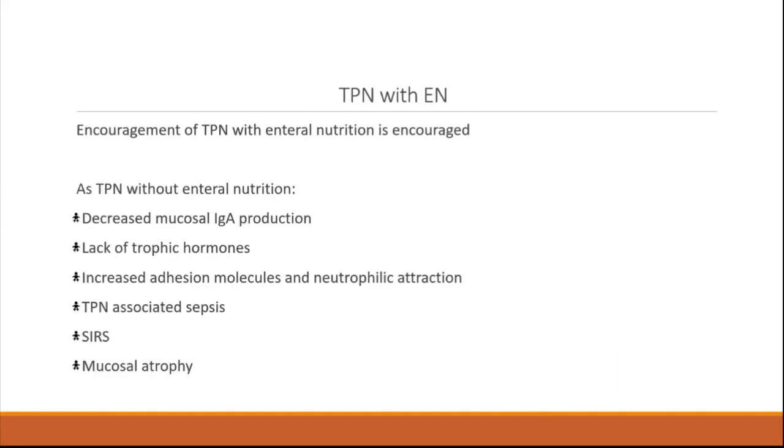So we're encouraging TPN with enteral nutrition, as TPN without enteral nutrition would lead to decreased mucosal IgA production, lack of trophic hormones, increased adhesive molecules and neutrophilic attraction, TPN associated sepsis, SIRS, and mucosal atrophy. Hence we are trying to encourage partial parenteral nutrition rather.